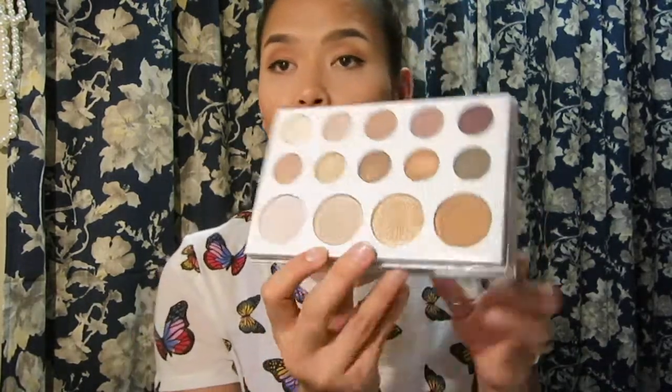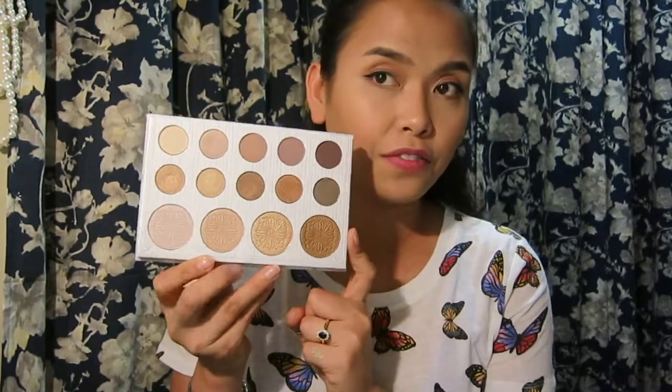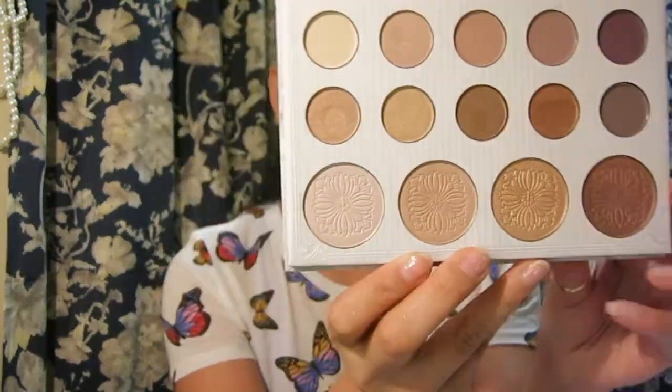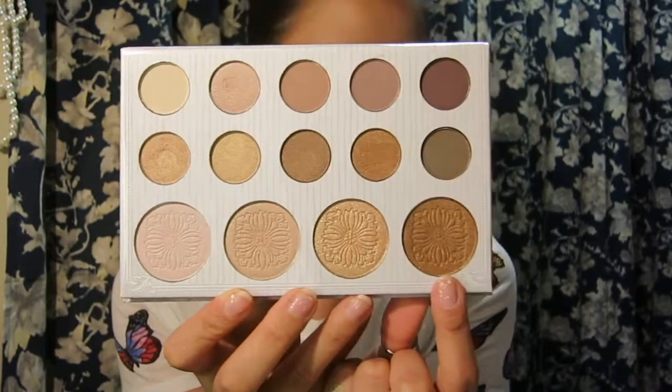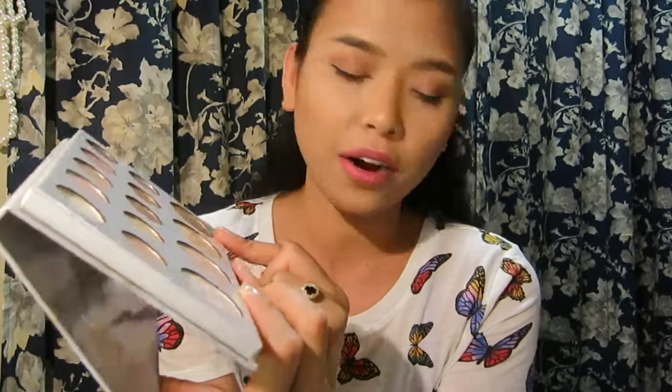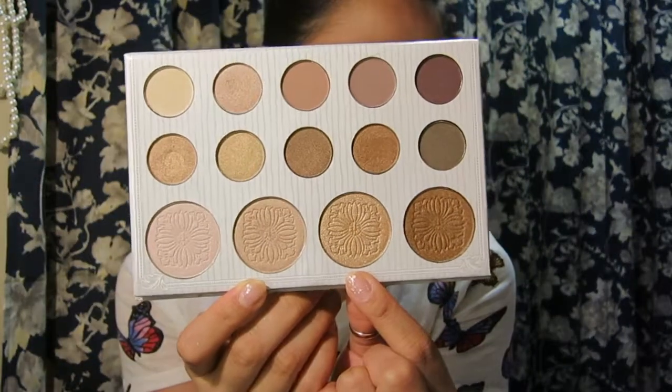And then the highlighter, I noticed that this is the old one. You gotta remember that. This is the old palette right here. So I noticed that this is different shades. She has this color right here, which is the darkest highlighter. And then this one, I noticed she doesn't have this anymore. This is a different texture than the newer one. So anyway, let's go talk about the newer one.